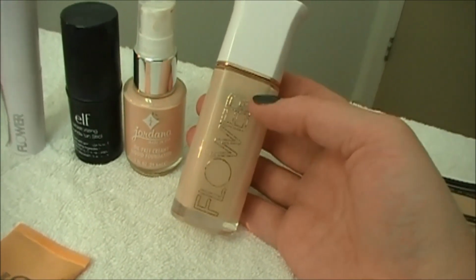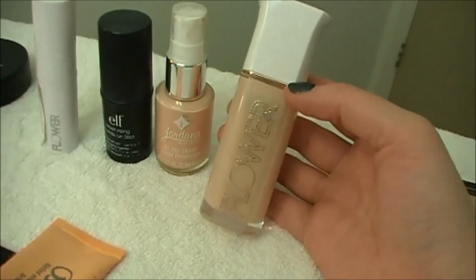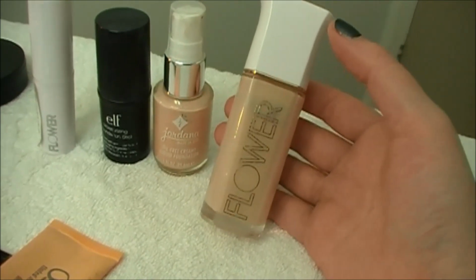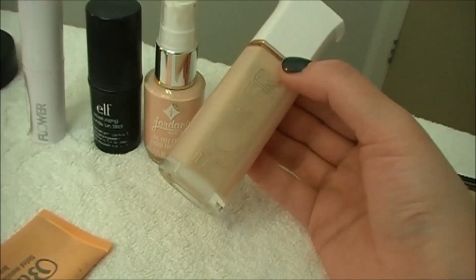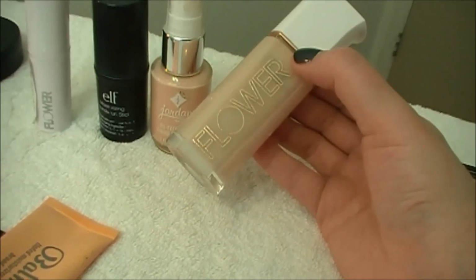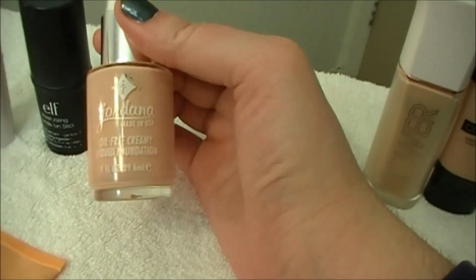I just recently fell in love with this again, and it's a great foundation, great for dry skin. So if any of you guys have dry skin out there, you're looking for a great medium coverage foundation, it gives you a nice natural dewy coverage, and it's just beautiful. I love it.